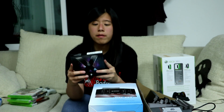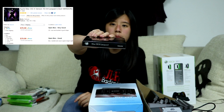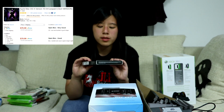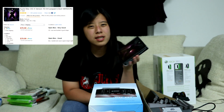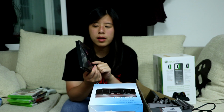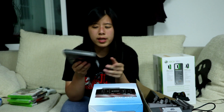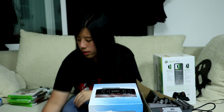And then I paid $5 for this one. This one's pretty cool. This is a Mac OS X Leopard software system. This is going for like, I forgot, $60, $70. There are people selling it used, so I'm sure that, and I looked inside and there's no code or anything, so I think it's just the installation CD that you need. So that's pretty awesome. So got that for $5.